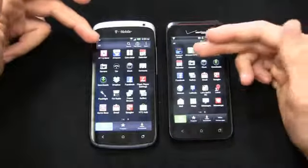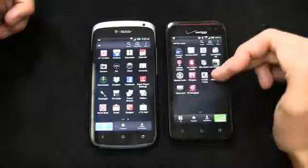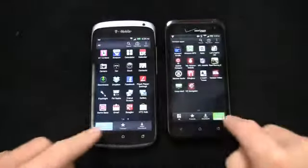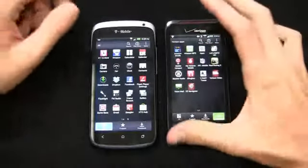You've got 411 and more, Amazon Kindle, Vcast. You can access this stuff just by scrolling over to Verizon apps over on the DROID Incredible 4G LTE, and this is where you'll see some differences. Take a look down here. Here you have frequent downloads and a dedicated Verizon folder.